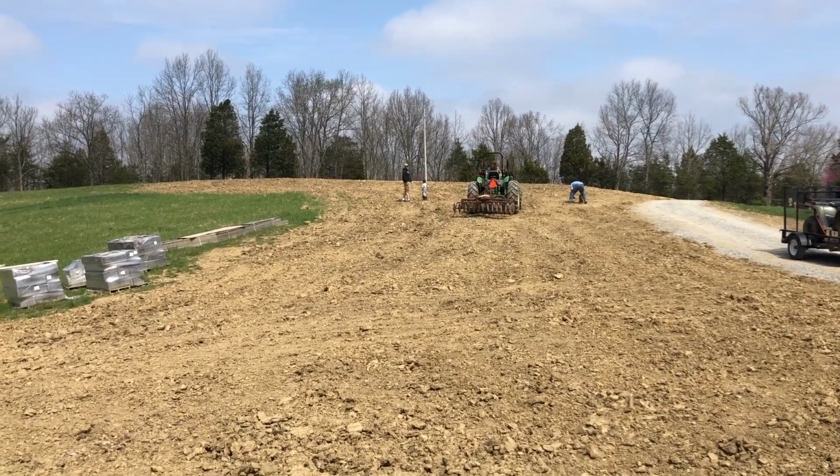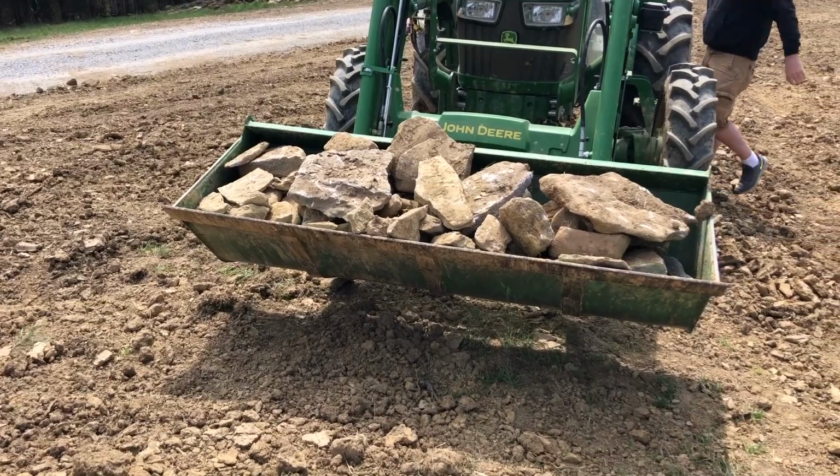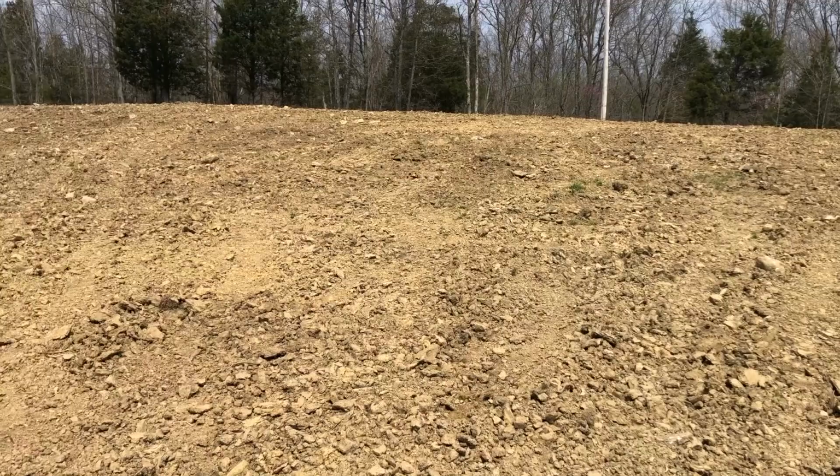We're picking up all the rocks in the yard. There are rocks everywhere. Now we gotta go dump them. But there are so many more rocks we gotta get picked up. Ugh.